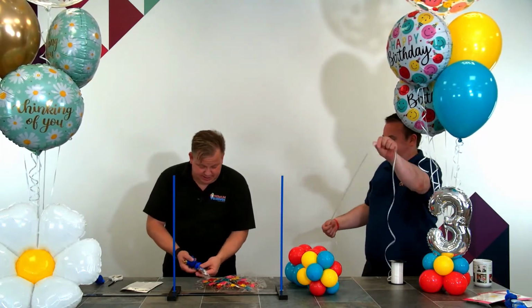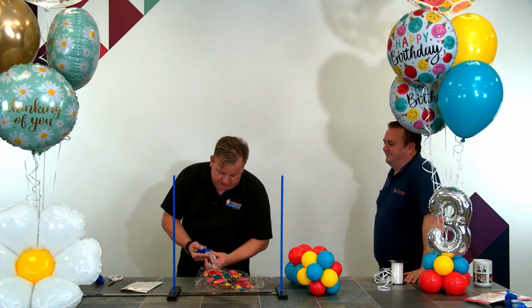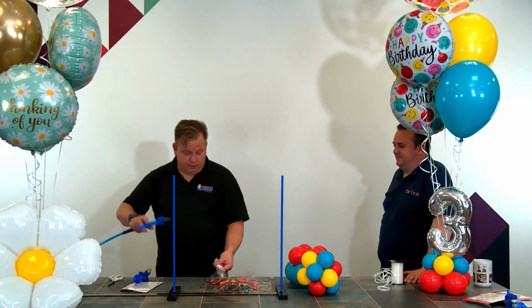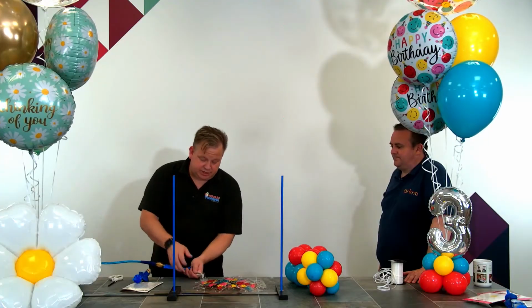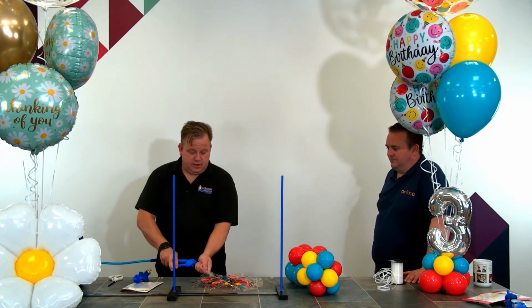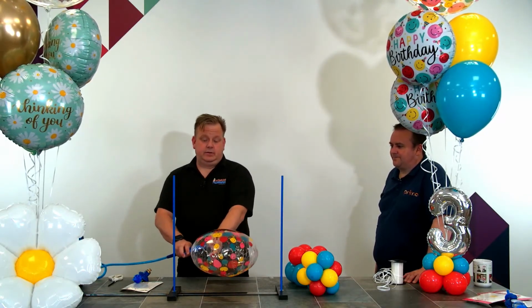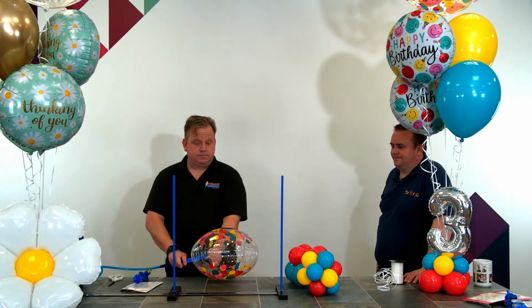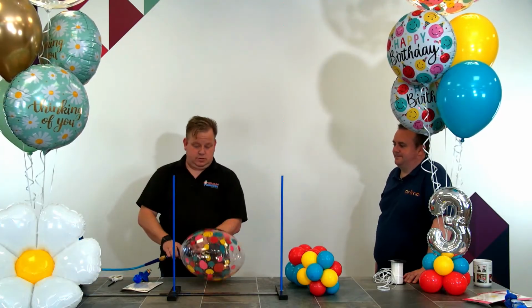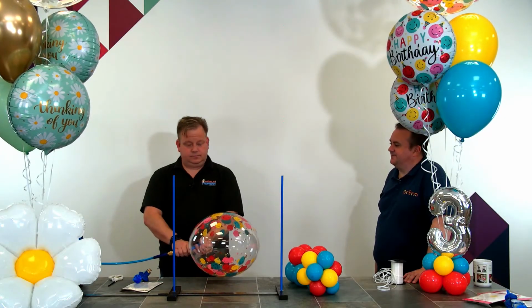I'm using this to open up that valve for me, so it makes it much easier as we go forward. And then we'll use our trigger valve. It's a 20-inch sphere, so it's sized to 19 inches on this one, just to give it a little bit of extra. And then off we go. It'll reshape itself.